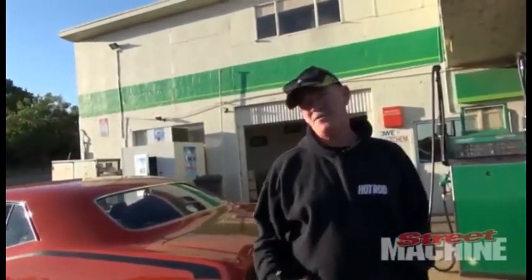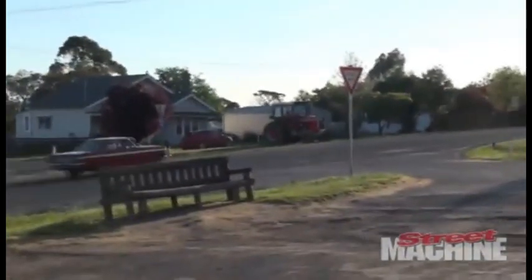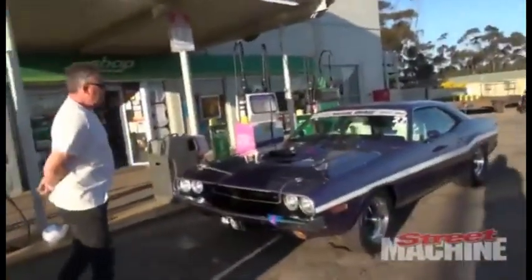440 stroked out to 500 or thereabouts. Moderate solid lifter cam, good heads, ported Edelbrocks, good manifold, good stuff to go with it. And the Challenger's got just a little bit more cubes. It's a 512, built out of the low deck, which have a bigger bore, so it's a little bit bigger. CNC ported heads. We think it'd make a little bit more power than the orange one. It's got a hydraulic roller cam, but it's a bit heavier, so it all equals swings and roundabouts. Yeah, that's it, exactly.